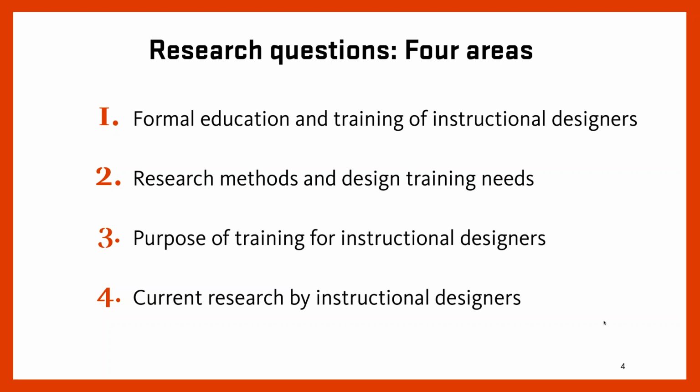What were the things they were hoping to learn more about or that they felt would really be useful in their positions? We wanted to learn more about the purpose of training for instructional designers. So how are they actively engaging in research on teaching and learning in their current positions? And also we were curious about the current research by instructional designers. What are the things that they're working on right now in terms of research on teaching and learning?